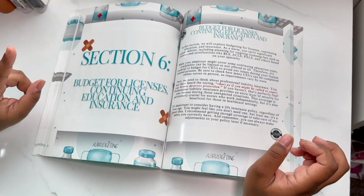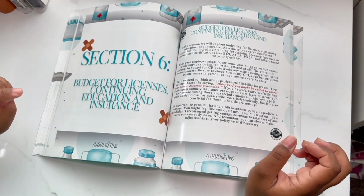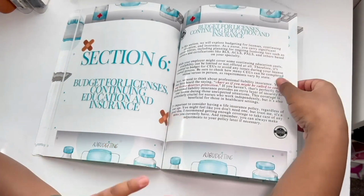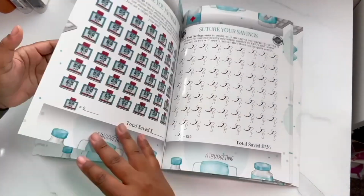Also, another word of advice, do not copy and paste. Manually chart everything. Do not do that. They can see that. So if you don't take anything else from this video or this book, that is that. That is my key.